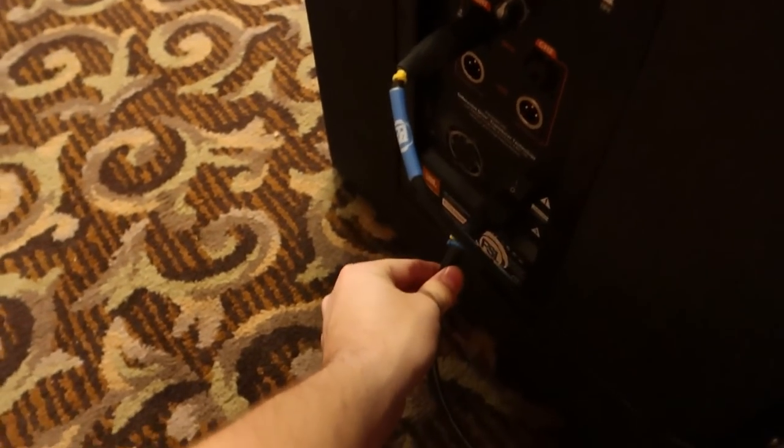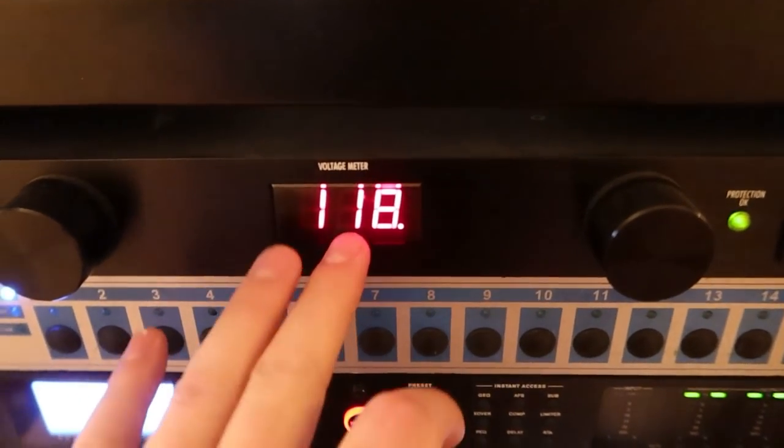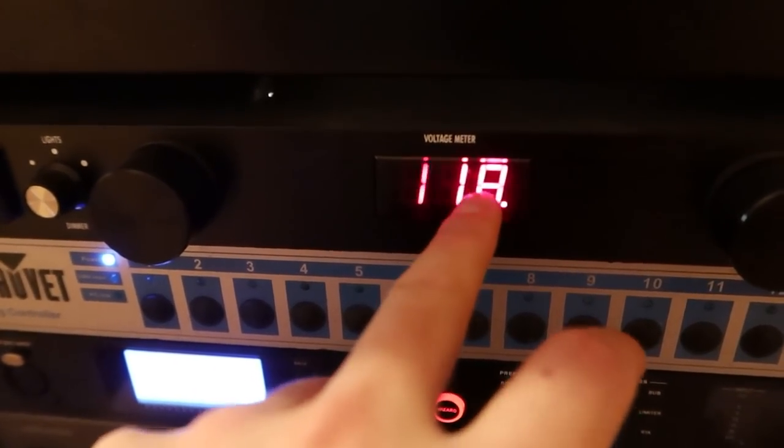And then on the power side, you have IECs that plug in here, plug in there, and those run to the power. Now all the power in this rack is run off of the Furman power conditioner right here. You can read out your voltage. We got 118 volts here. That's not the greatest, but it's doable. You would really want 120, which is amazing. As long as you're over 110 though, you're good to go.